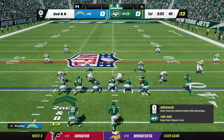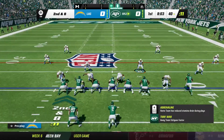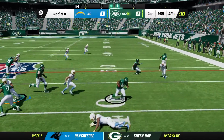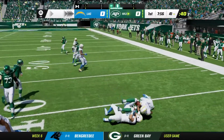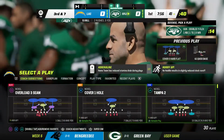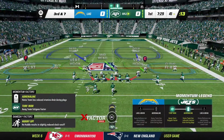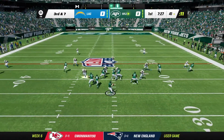The last run good for 2. Here's 2nd and 8. Ball again on second down. And slow going there as he'll only get a yard, maybe, up to the 41. So 7 yards from the first down here as they come up to the line of scrimmage.